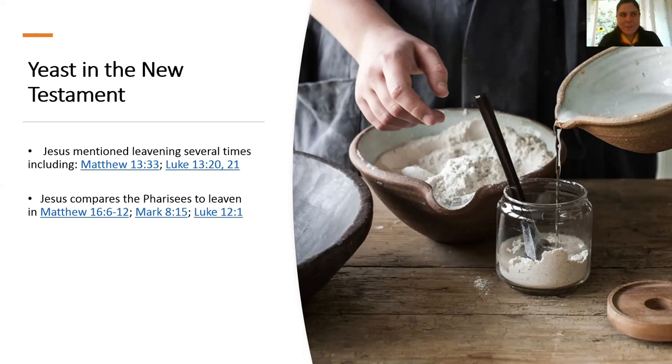In other words, Jesus is saying to the disciples, we're not talking about bread. Bread is not important. Have you forgotten all the examples when I had to give bread to 5,000 and then the other example when I had to give it to 4,000? So we're not talking about that bread. We're not talking about that yeast. Verse 11, how is it you do not understand that I did not speak to you concerning bread? But to beware of the leaven of the Pharisees and Sadducees.